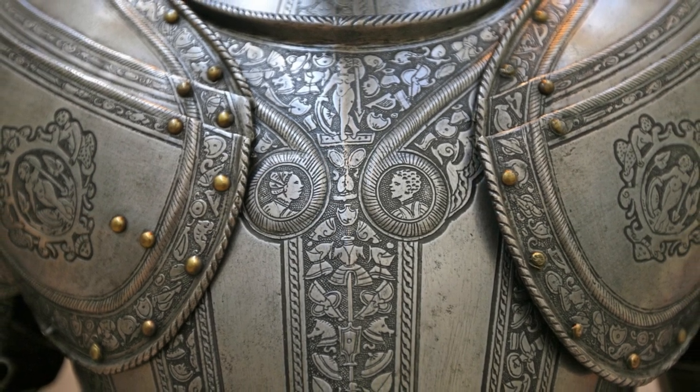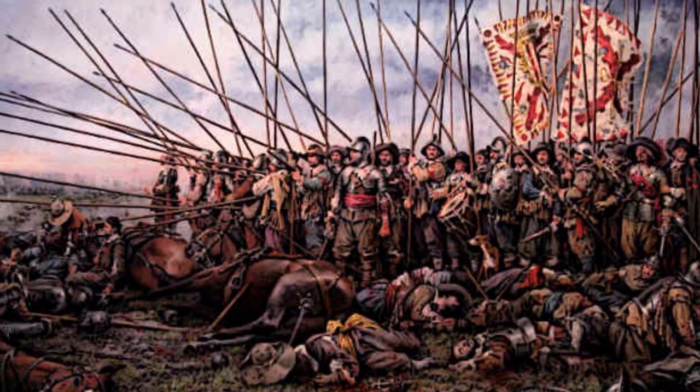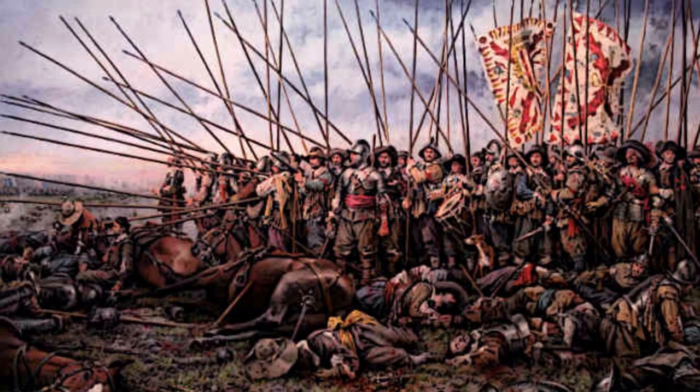Despite its drawbacks, however, the pike remained a popular weapon throughout the medieval period and played a significant role in many battles and wars.